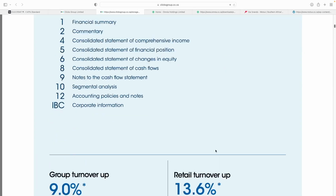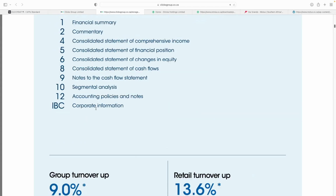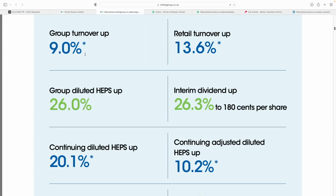Then when we look at the summary of this result, we can see that they reported that the group turnover increased by 9%, and the retail turnover increased by 13.6%. Remember, the retail is the one where you can easily walk into a Clicks shop, but it's a big business. They also have some logistics, some properties that they own, and other businesses where they manufacture some of the products.